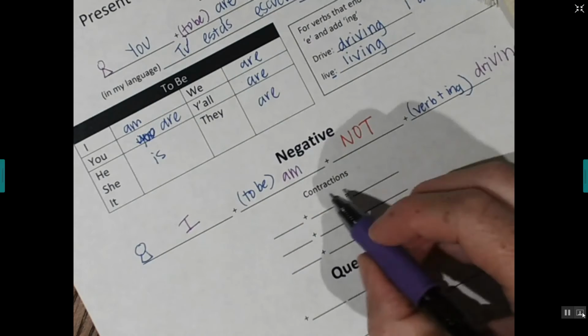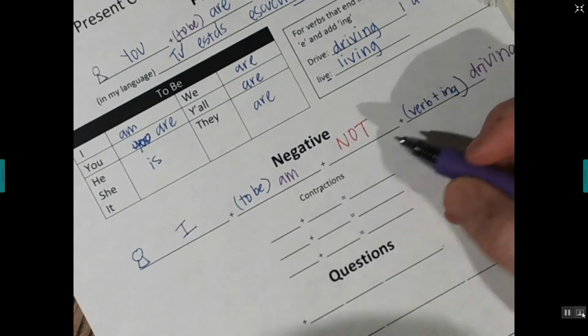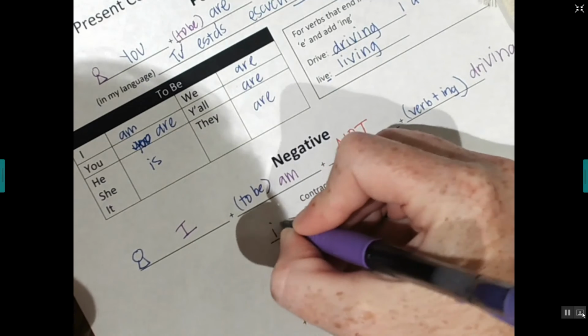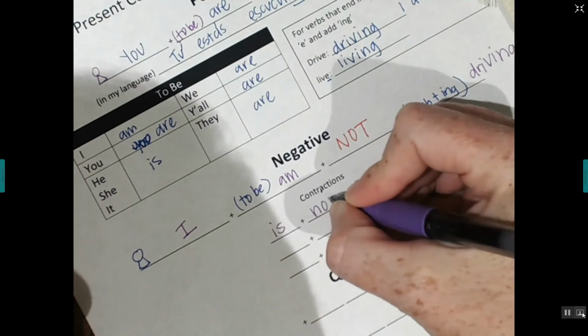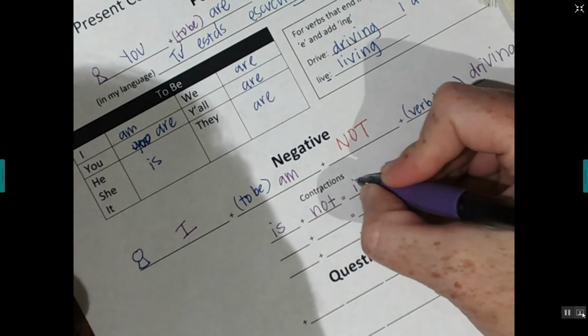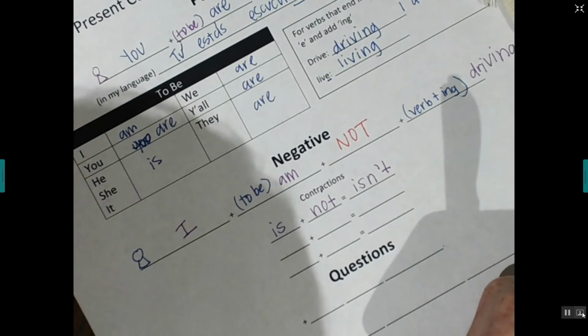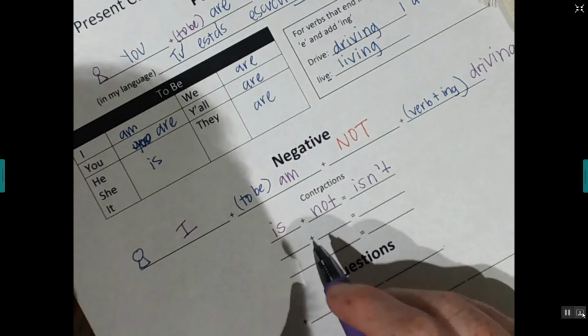So let's do some contractions, right? We'll do the easy ones first. All right, so is not, the contraction would be isn't. Okay, the contraction would be isn't.